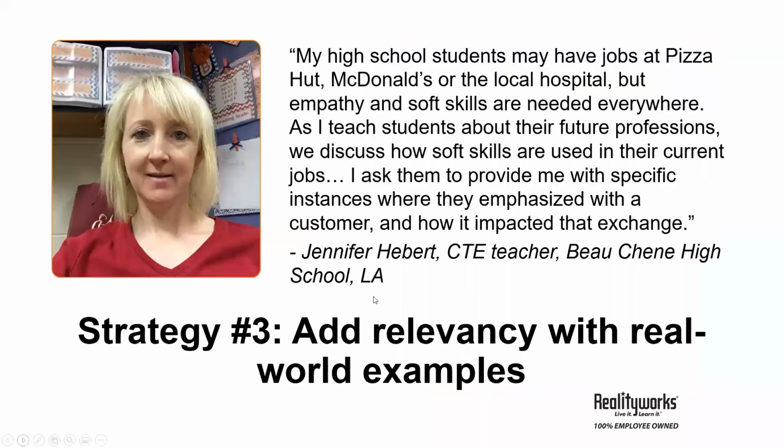Now, another strategy we recommend is to add relevancy with real world examples. Again, there's that relevance word again. This will really help your students engage with what they're learning and connect the contents to their own futures. This tip comes from a Louisiana CTE teacher, Jennifer Ebert, who I spoke with recently about the learning aids that she uses in her classroom.